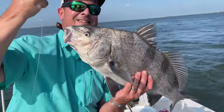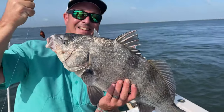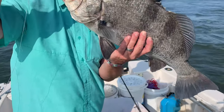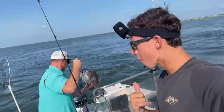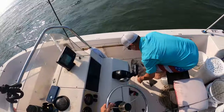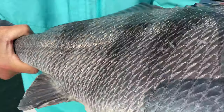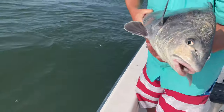Look at that, guys. Little puppy drum. What a fight, dude, in that current. I can feel him beating too. That is a gorgeous, gorgeous fish. Hell yeah, man. On the flea. You never know what's swimming down there. That's crazy. Gorgeous, gorgeous little puppy drum. All right. Crazy, right?